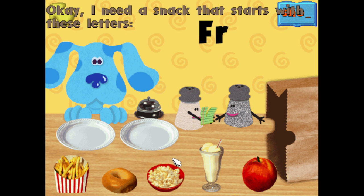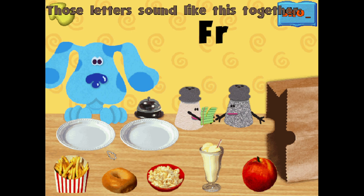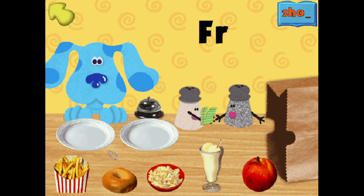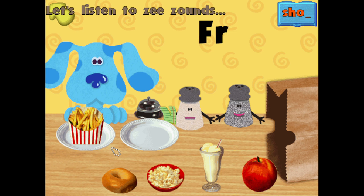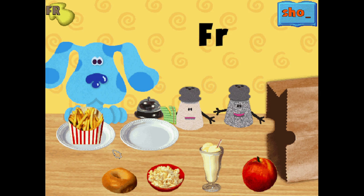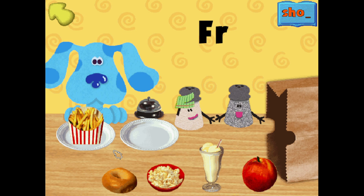Okay. I need a snack that starts with these letters. F-R. When you put those letters together, they sound like this. Fur. French fries. Let's listen to the sounds. F-R. Fur. French fries.